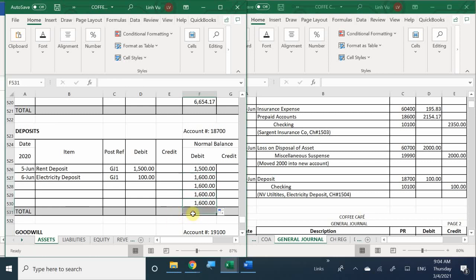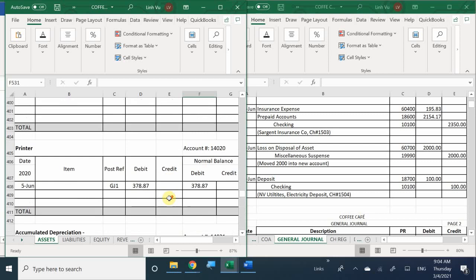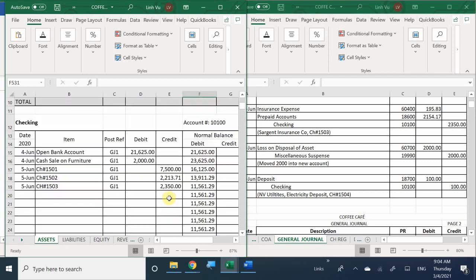Then you could pull that all the way down to the bottom, but not to the gray. The gray is what we're going to do at the end of the month. So good. We have this amount right here. It's $1,600. So now we wrote a check, so we have to go all the way up to checking. And we have to fill this part in. Once again, June 6th, I wrote a check number 1504. It's still general journal number 1.